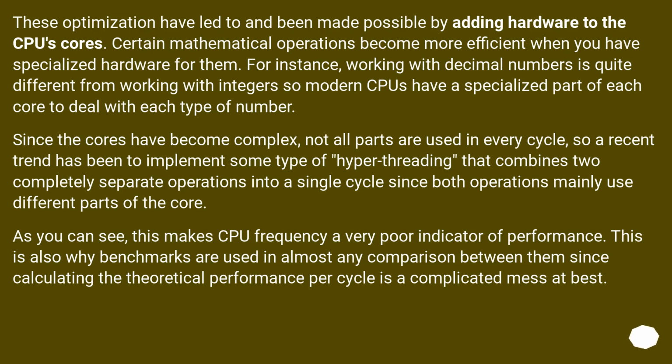Since the cores have become complex, not all parts are used in every cycle, so a recent trend has been to implement some type of hyper-threading that combines two completely separate operations into a single cycle, since both operations mainly use different parts of the core. As you can see, this makes CPU frequency a very poor indicator of performance. This is also why benchmarks are used in almost any comparison between them, since calculating the theoretical performance per cycle is a complicated mess at best.